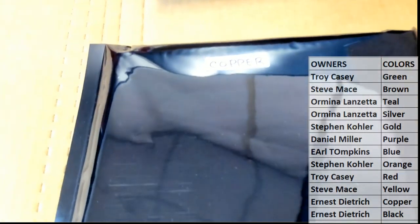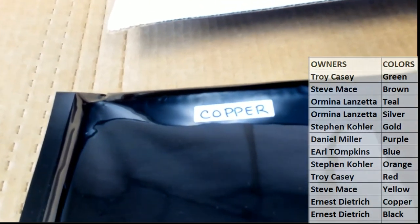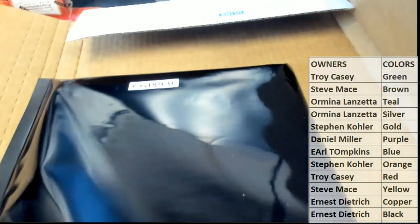All right, let's see here. All right, so it's going to be copper. Copper is going to be the winner, which is Ernie D. All right, man. Copper right there. So let's see what is in here.